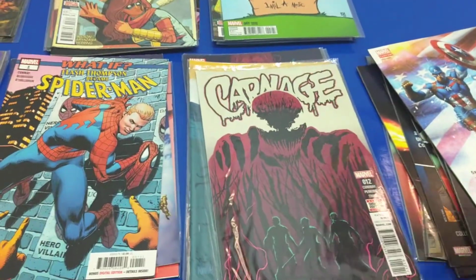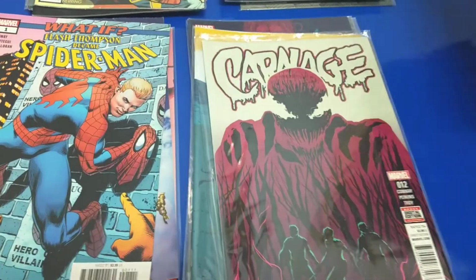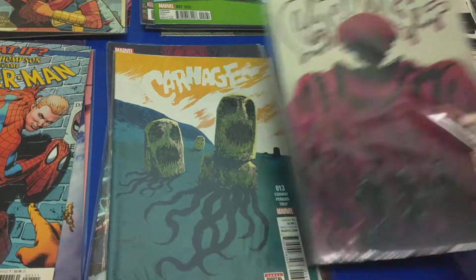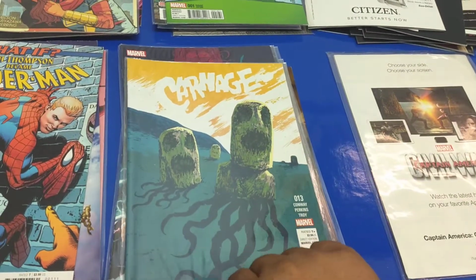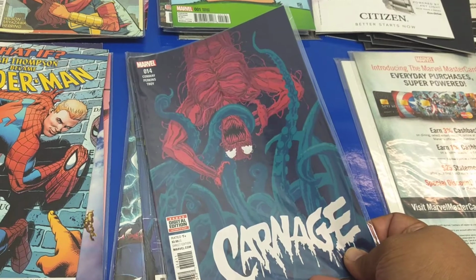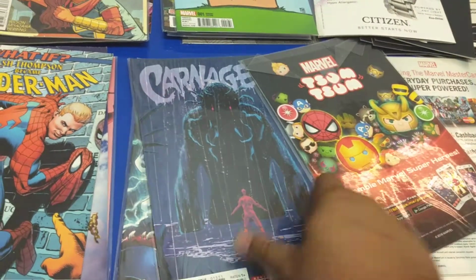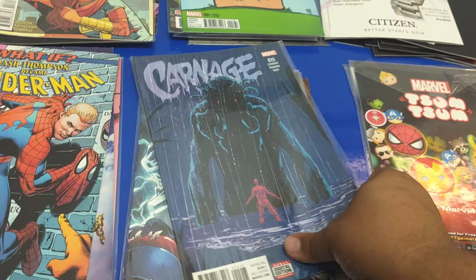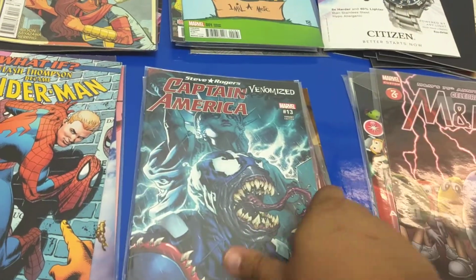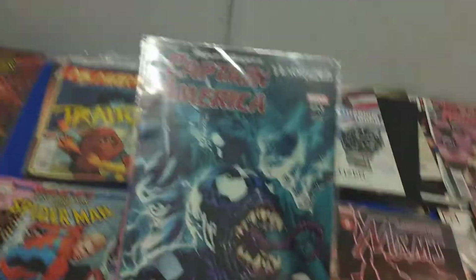Got some Carnage here. Carnage! Can't wait for Carnage to show up in the new Venom movie. This Carnage one right here, like, who's he getting attacked by? Well, it could be Cthulhu. It looks like Cthulhu right there. There's a Venomized Captain America #13.